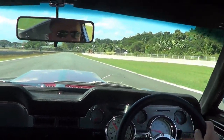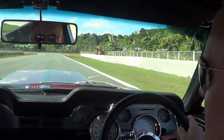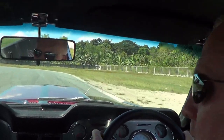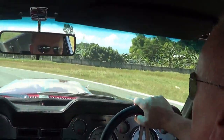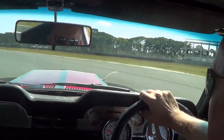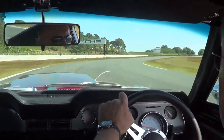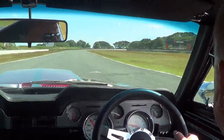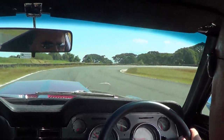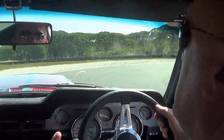Still pulling beautifully. Speedo's not calibrated at the moment. We're probably doing about 40 miles an hour. That's fifth. Into sixth. And she's still pulling like a train. Great benefits to having that low down torque there, George. Yeah, that's really worked, that new cam, hasn't it? Feel like a modern braking system.